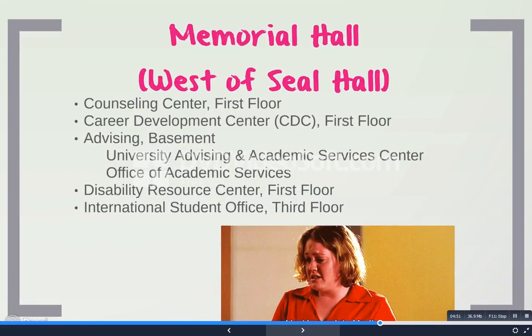Memorial Hall, which is kind of west of Seal Hall. This is where the counseling center is. This is on the first floor. So if you ever need to walk a student over there, it's important to know where this is. The Career Development Center, or the CDC, is also on the first floor. They can help with resume writing, interview prep, attire, anything of that nature.